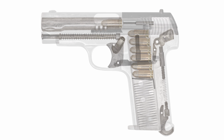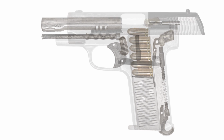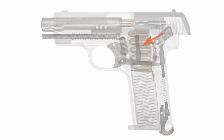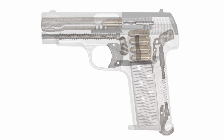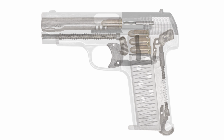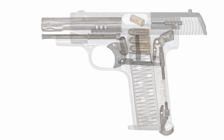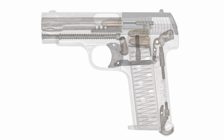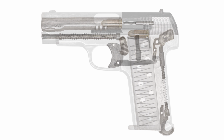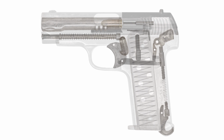The safety is rudimentary and only blocks the trigger from being pulled back. It does not actually interrupt the action otherwise. There is, however, a good out-of-battery safety and trigger disconnect. This component presses down on the transfer bar, disengaging it from the sear and preventing fire unless it is in the appropriate matching notch in the slide. It also acts as a disconnect, disengaging the sear as the action cycles, allowing it to reset. This means one pull of the trigger fires only one round.